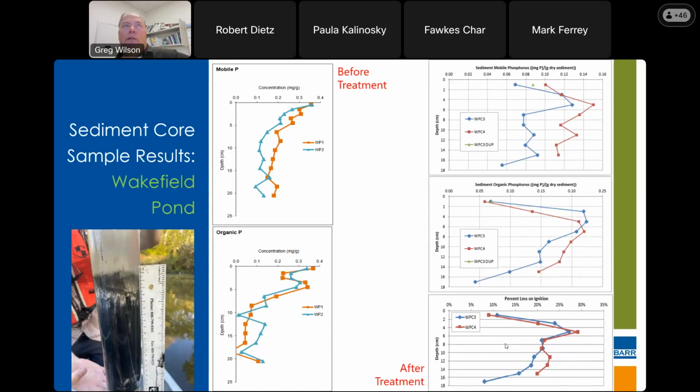One more follow-up thing that we did in the lab was look at how mobile phosphorus concentrations and organic phosphorus concentrations would have changed following the treatment. So we went back out and collected more sediment cores from the same locations that we had analyzed the first time. The two graphs on the left show mobile phosphorus levels in the sediment cores collected at Wakefield Pond, and the bottom graph is the organic phosphorus fractions that were collected before the treatment. And then we've got graphs on the right-hand side to show how the sediment mobile phosphorus levels changed after the treatment, including one duplicate sample from the surface of the pond.